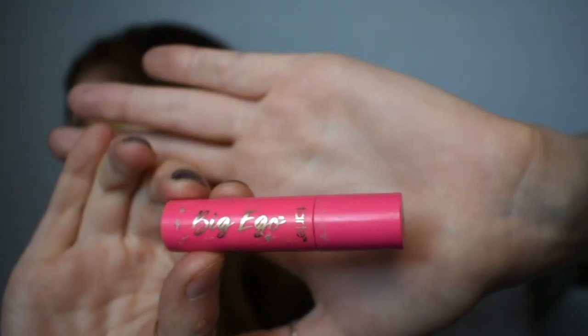So now it is time for a little bit of mascara. I have this little guy, it's Tarte's Big Ego. I'm going to try this out today for the first time and see if I like it. I'm not going to use a full false lash today. I'm going to use individuals, and these are just some kiss lashes that I had sitting around that I want to try using again just because it's been a while. So I'm going to curl my lashes, put my mascara on off camera, and then I'm going to throw a couple of those on.